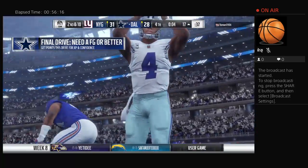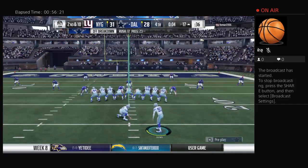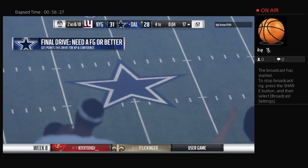Maybe some temptation here to try to go for the win, but I think you got to kick the field goal. I agree totally. When you look at the time left on the clock, that's not a spot where you take the gamble. Go ahead and kick the field goal here and take it from there.